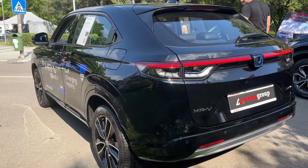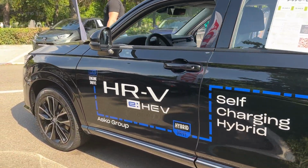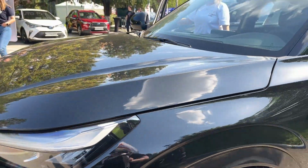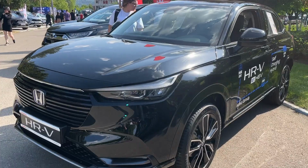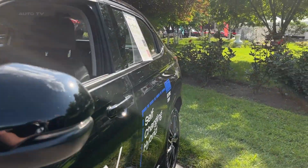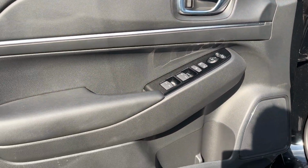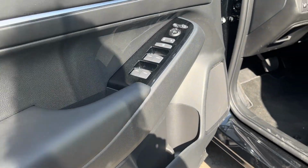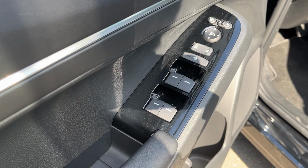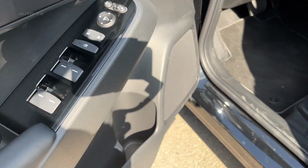The hybrid system churns out a decent 129 horsepower and 253 newton-meters of torque and operates with a fixed-gear transmission. Under the hood, the HR-V eHEV's powertrain, with its aforementioned specifications, strikes an ideal balance between performance and efficiency. The acceleration is smooth and befitting for everyday commuting. Honda claims an impressive fuel efficiency of up to 52 miles per gallon in city driving and 44 on the highway. Additionally, the regenerative braking system recoups energy typically wasted during deceleration, further contributing to fuel economy.